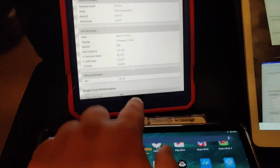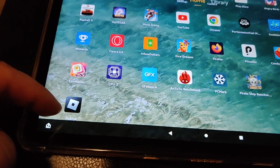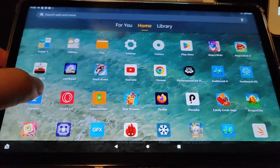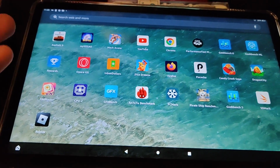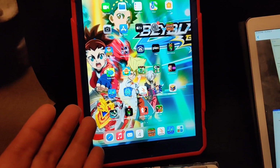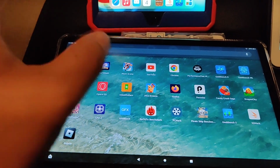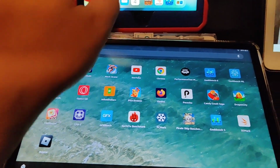If you actually run games like Roblox or Angry Birds, I have Angry Birds over here, it loads a second, maybe two, longer on the iPad 7, the 4-year-old iPad. So in real world testing, load time isn't that much of a difference. Now, in terms of graphics, there's where you see a bigger difference.